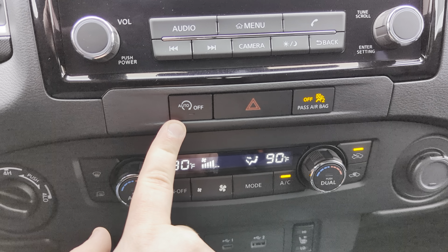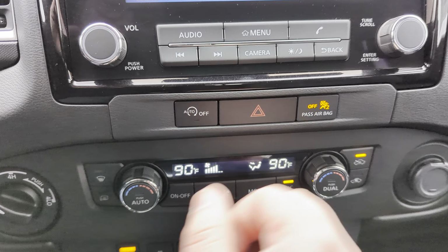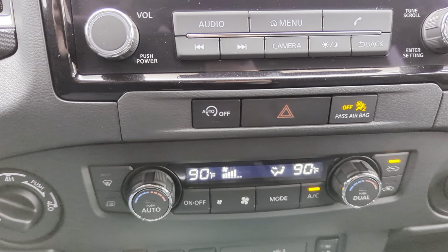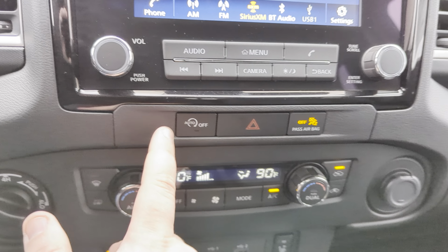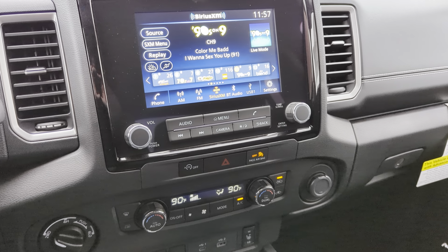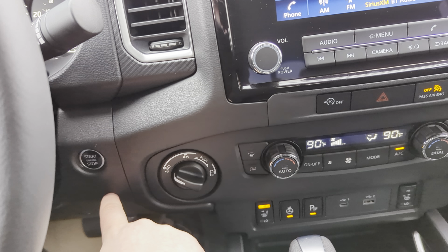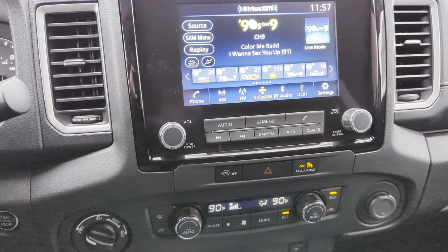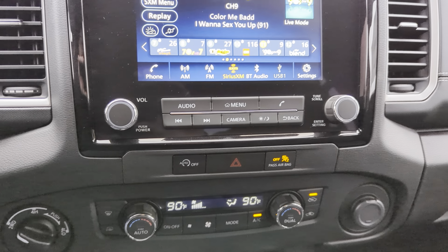Right here, you've got your button to disable the auto start-stop that shuts the truck off when you come to a stop. I know a lot of people find that as a point of contention, so they like to shut that off. So it is right there in the open. So if you don't like it, just press the button. No big deal. Most of us who don't really love that function just kind of make it a part of our everyday habit. You press your start button right down here. You press that button before you put it in gear. So very simple if you don't want to have that feature on. If you don't mind, great, no problem.